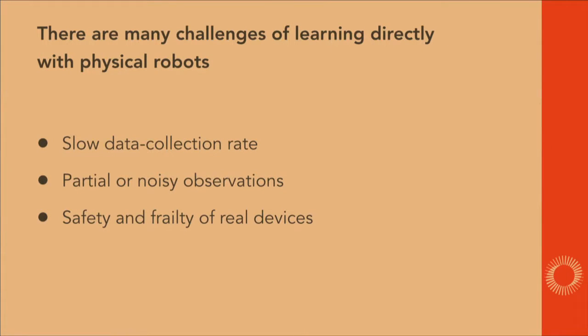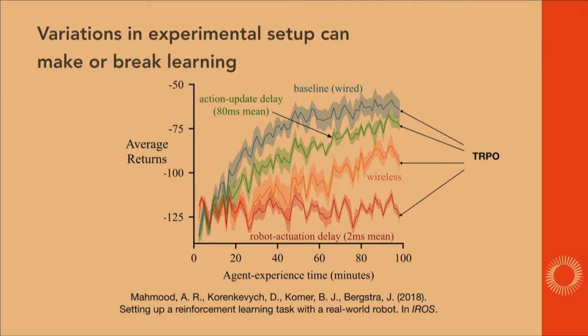Now, of course, learning with physical robots, especially model-free reinforcement learning, is extremely difficult because of some of these commonly cited factors. And perhaps also the algorithms are not ready yet. But most importantly, we have learned recently that the learning performance can be highly sensitive to the variations in the experimental setup of both the hardware and the software.